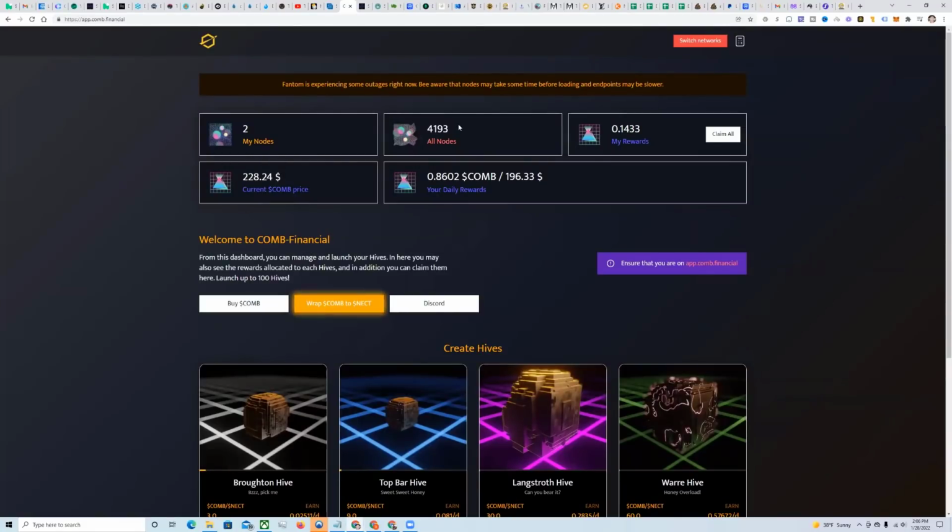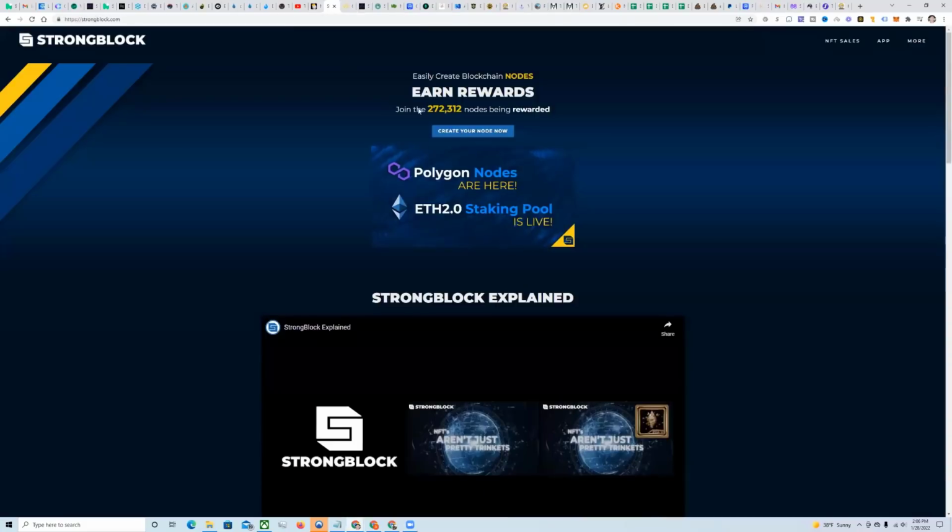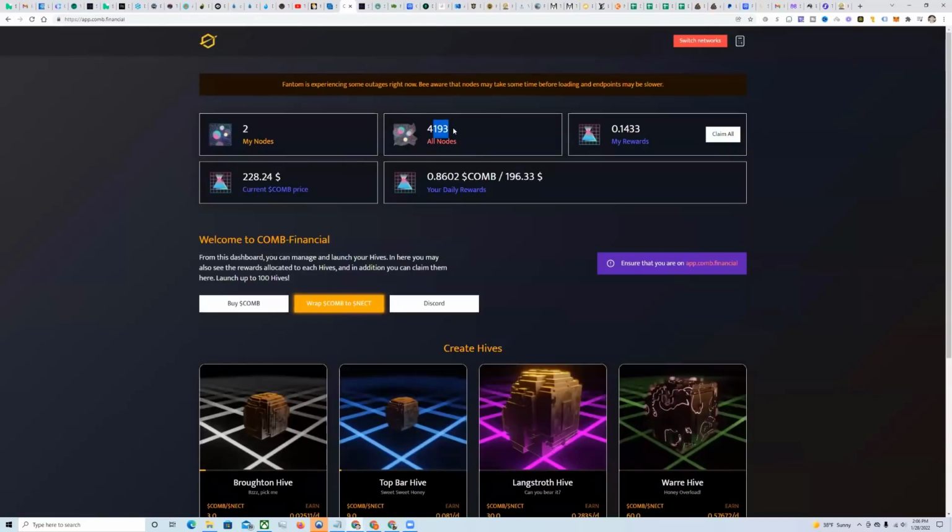And you can compare this. Look, we've only got 4,193 nodes compared to the 272,000 on Strong Block, so there's a lot of room to grow over here, which is one of the reasons why I jumped in head first when I first heard about this.